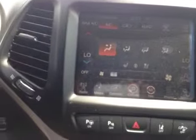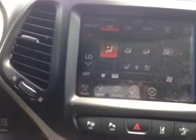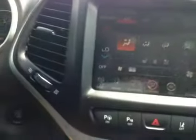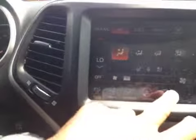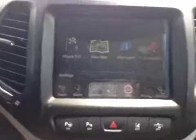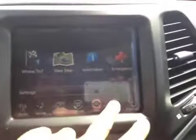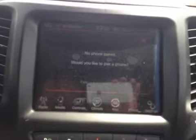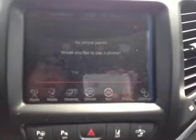It is dual zone climate, electronically controlled, redundant controls for your seating, heating, and your cooling for your seats, as well as your steering wheel. Navigation system over here, you can't go without that nowadays. Ability to pair your phone so you can take advantage of the music on your phone, as well as be able to make hands-free calls.